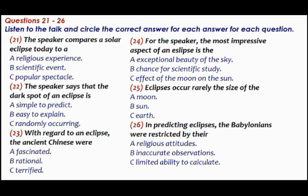Now turn to part 3. Part 3. First, you have some time to look at questions 21 to 26. Now listen carefully and answer questions 21 to 26.